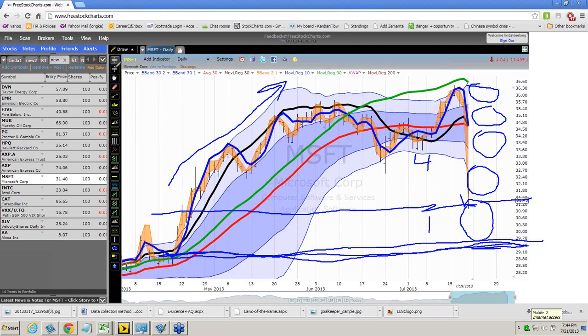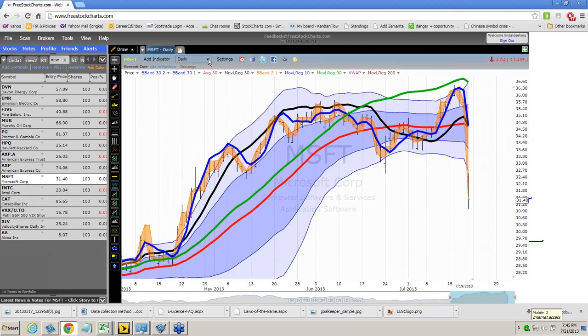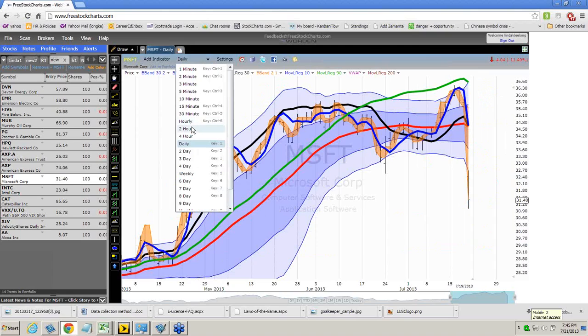So if we want to dial in on Microsoft, a stock that everybody who is a large cap mutual fund has to own, here's a chance to buy it. It's down from 36 to 31, so it's off almost $5 on 36, so that's a 15% sale on Microsoft. I mean, you have to be interested in it if you're a large owner.